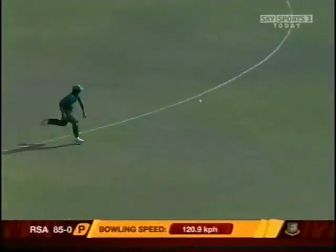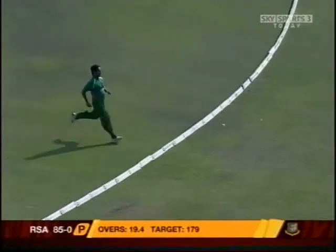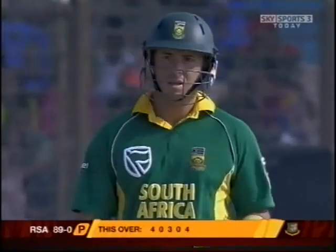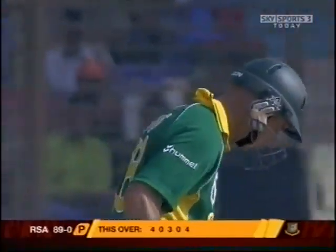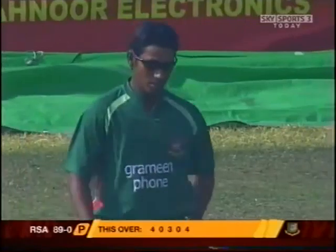Shot, very good shot from Herschelle Gibbs, straying onto the pads. Shahadat Hossain looking for the yorker. And Gibbs gets it between mid-wicket and mid-on for 4. The South African batsmen are really asserting themselves now.